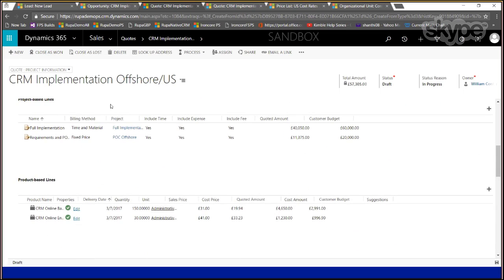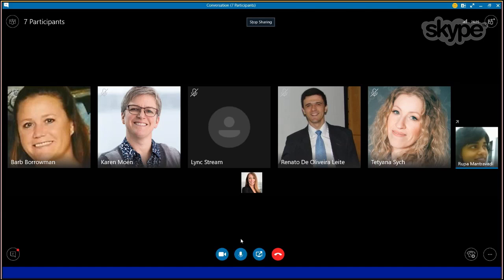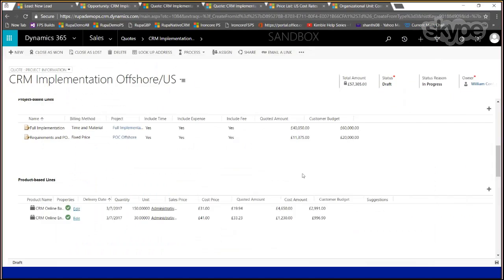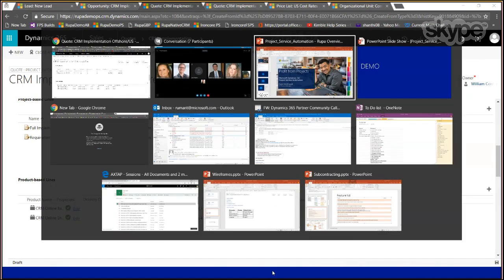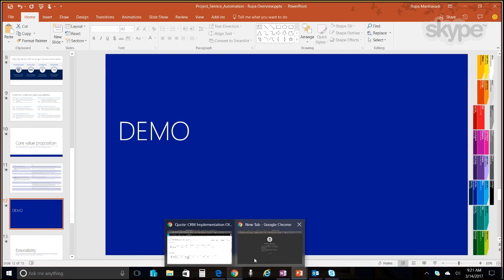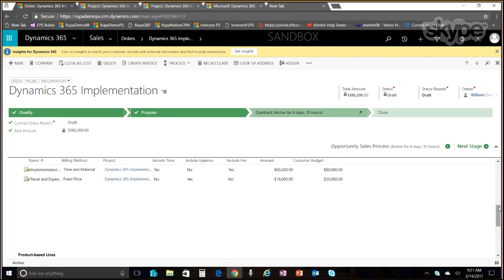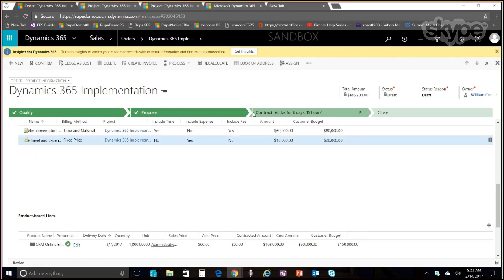And I have another window here, let me take it out of slideshow so that I can see. So I have another window here where I've got an already won quote. This is another Dynamics 365 implementation. This quote has already been won. So now I have an order.